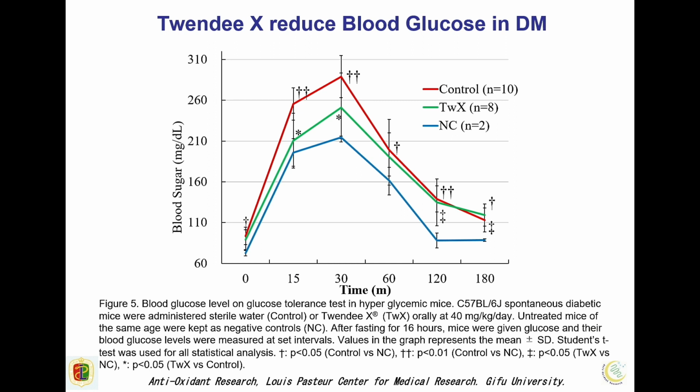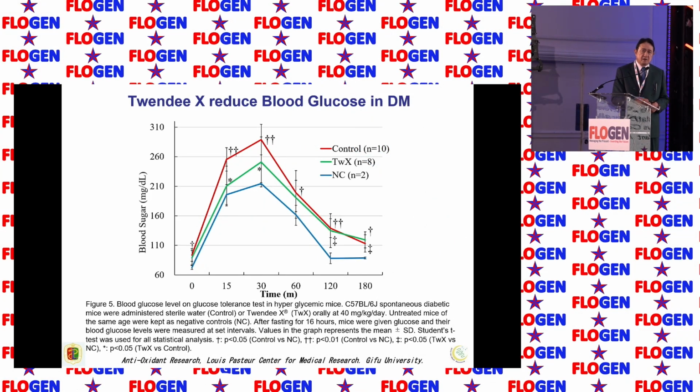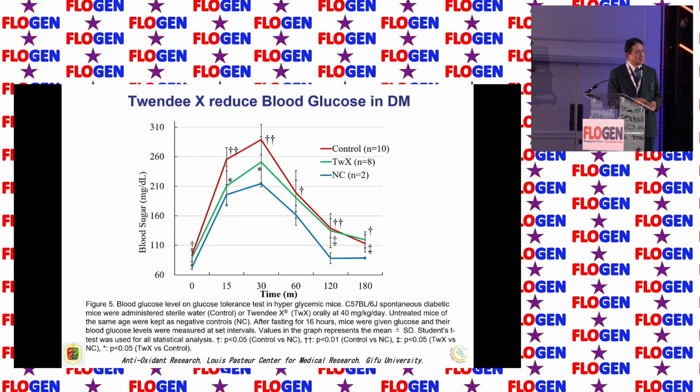This is blood glucose levels in diabetic mice. So the normal control is the blue line, and the diabetic mice show higher blood sugar. Of course, this is an oral glucose tolerance test. And then TwendeeX administered mice show a little bit lower, but significantly lower, blood glucose levels. We estimate that this effect is from increasing the energy production and then consuming more sugar, glucose.